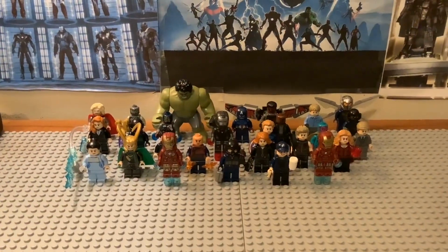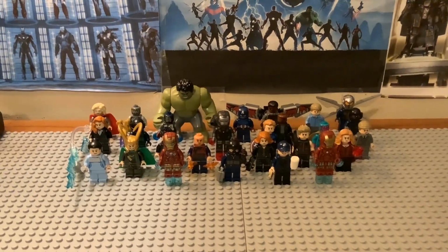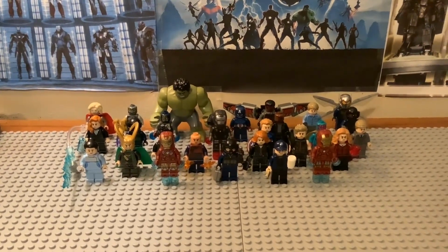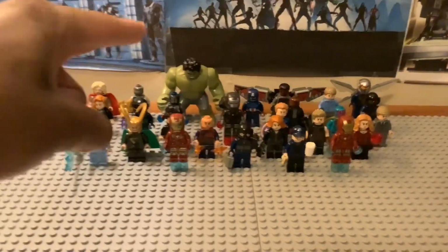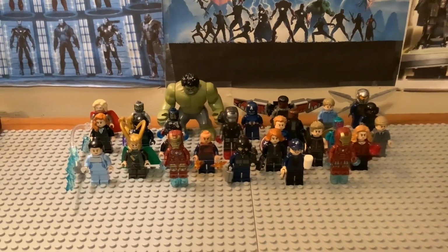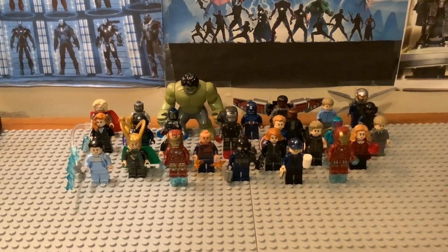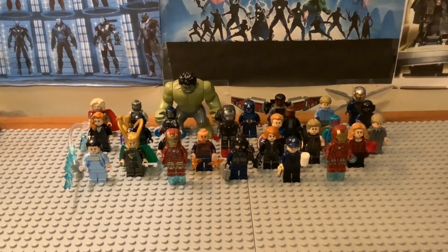So here are all of the characters in this set. We do get a total of 29 minifigures, 1 micro figure, and 1 big figure. We have the brand new Hulk big figure right over there, and that is his 2012 look. This is a pretty cool looking Hulk. It's been a while since we've gotten a Hulk big fig for the lineup itself, and I'm so happy LEGO is bringing him back in his 2012 look.